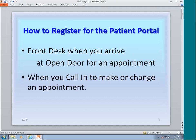How do you register for the patient portal? Well, there are two ways. When you come in for an appointment, you can ask the front desk to register you for the patient portal. And if you've been registered before, but you have forgotten your password, you can have your password reset in the same way, at the front desk. And the second way is when you call in to make or change an appointment, you can ask our operator to register you for the patient portal or to reset your password.